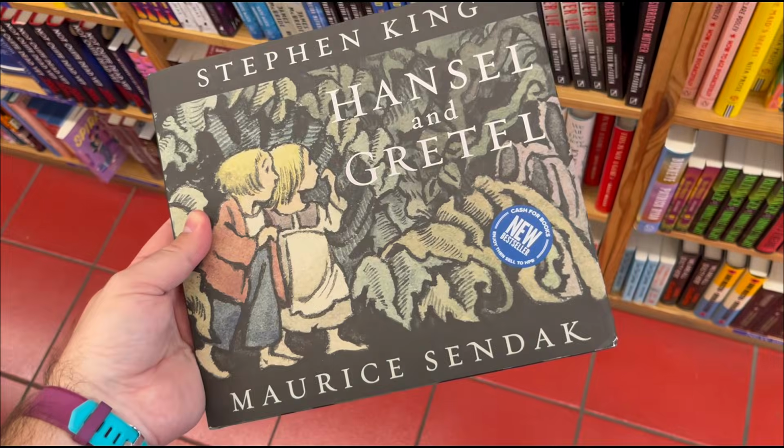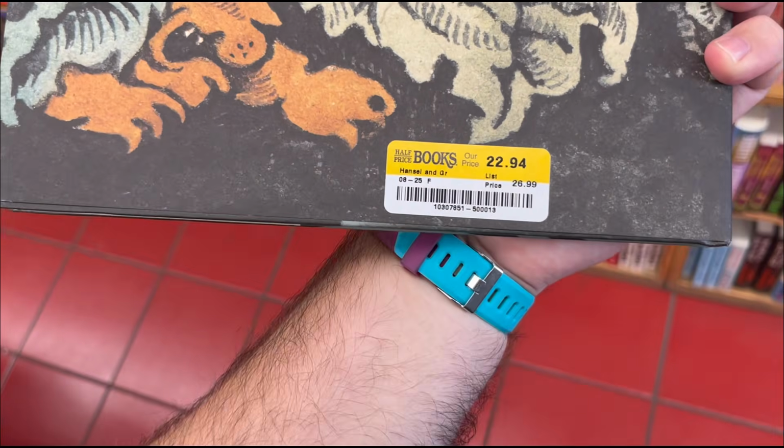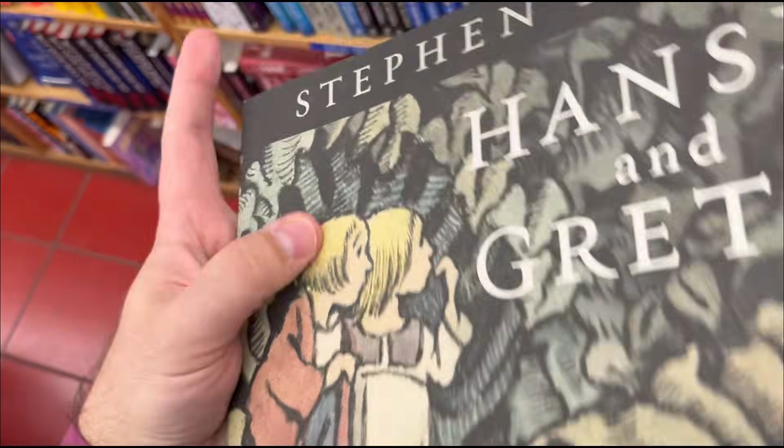Insomnia is an incredibly common book, not hard to find. And sometimes you just have to dig inside your heart and ask yourself, do you feel moved by the spirit of Stephen King to purchase this item? And today, I do not. I also haven't seen this in the flesh yet. $22.94.